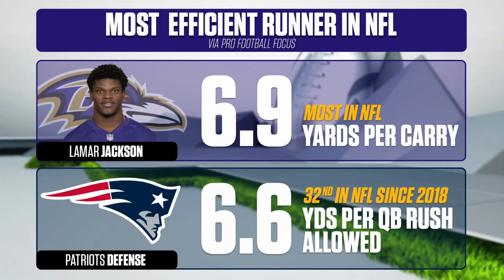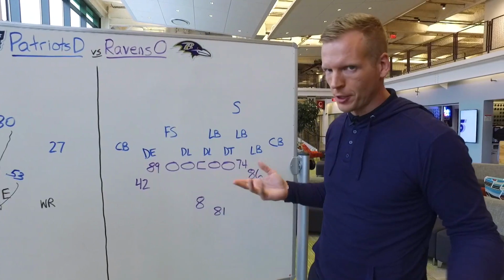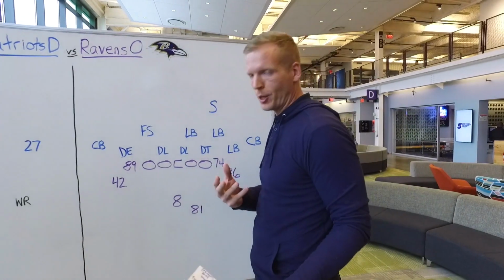The Ravens offense poses some problems for the Patriots, and this is where we're going to go inside the numbers powered by AWS. Lamar Jackson, 6.9 yards per rush, first in the NFL. That's how phenomenal he is. The Patriots defense, 6.6 yards allowed to rushing quarterbacks since 2018. It's the worst in the NFL. Not very often you hear the worst associated with the New England Patriots.